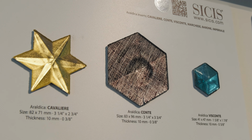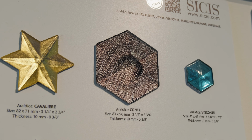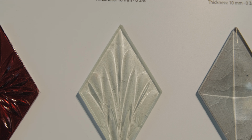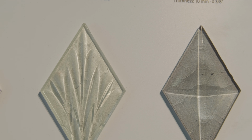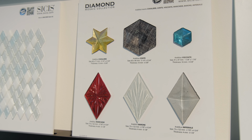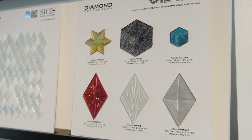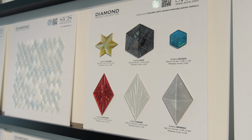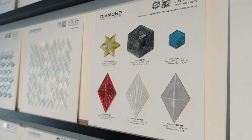Additionally, the Diamond collection can be decorated with Heraldica decors. These are three-dimensional elements that can be made in different colors and have different shapes. Their names are very interesting: Cavalier, Comte, Viscount, Marquis, Baron, and of course the King, Imperiale.